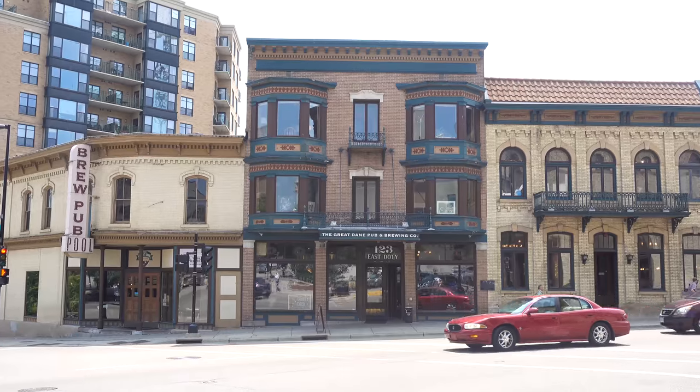So I just parked the car and Phoebe's not with me right now. She's relaxing in the air conditioning at the hotel and I am heading to Great Dane Brewing for lunch. I'm super excited. Let me show you the building, looks super cute.